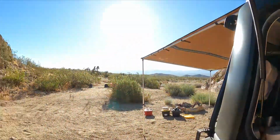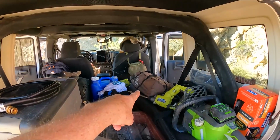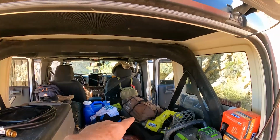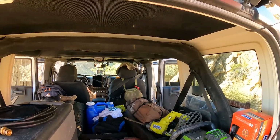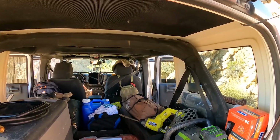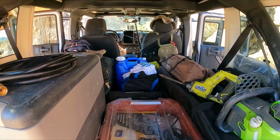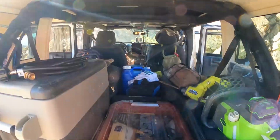Well, listen to you. That right there is, my wife likes the creature comforts, and that is a little tent that you can put a commode or take a shower in or whatnot. So I brought it to test it out, see how it works, see if I like it. The blue bag there is tools, along with a set of tools that are in a compartment underneath here.